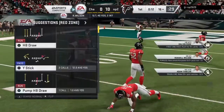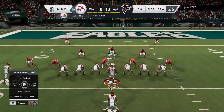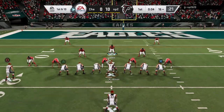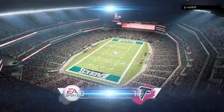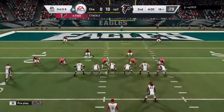Now a quick slant as the throw's complete. That good for 6 as they keep this drive right on rolling. And this should be the final play before the quarter ends. Now Cook, he's got it off the draw. He will push his way down to about the 14. 10-0 the score after 1 on EA Sports.